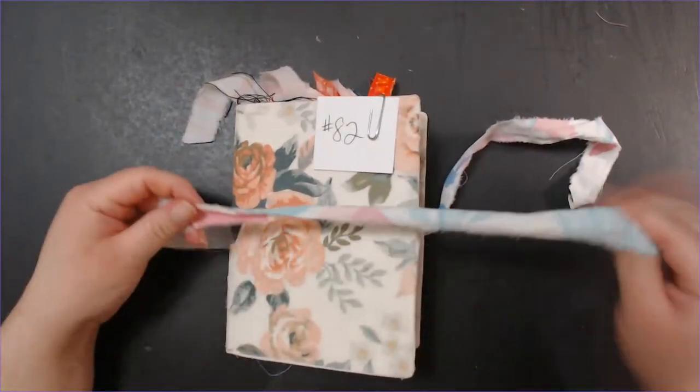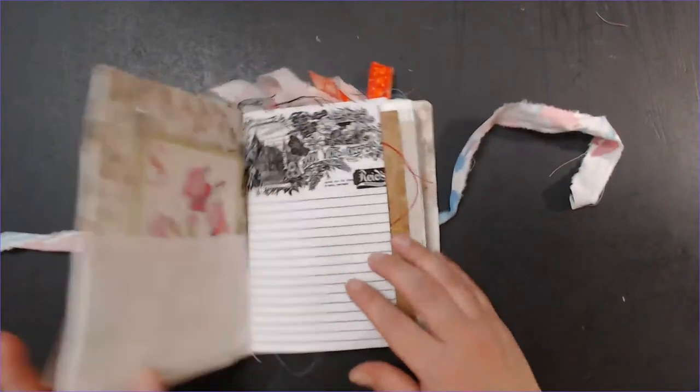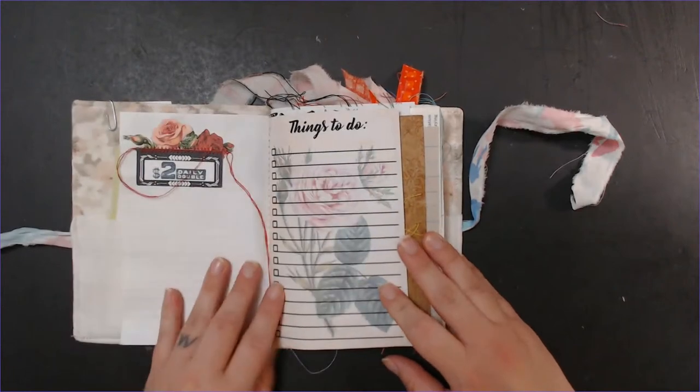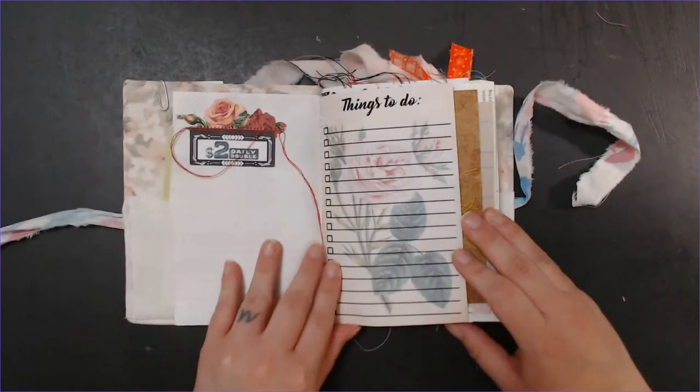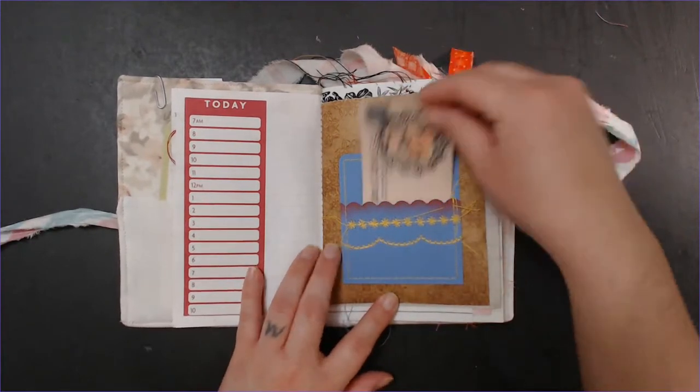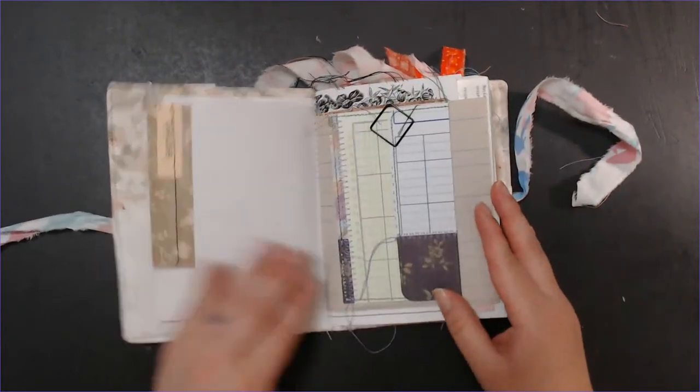They all have a different fabric ribbon on them. And they all, I believe, have about 13 pages. And each one is decorated. So every page has something in it. There's a little postcard right here. These are a lot of fun to make.